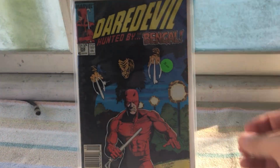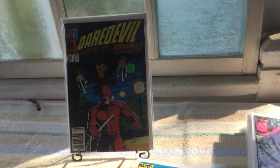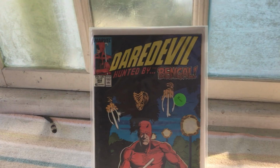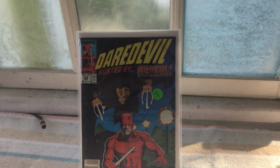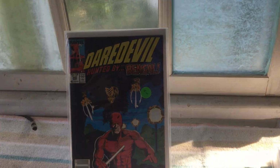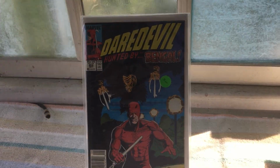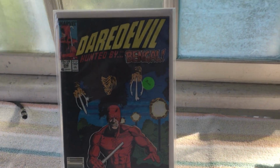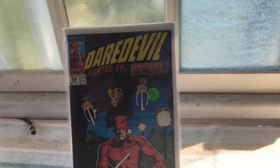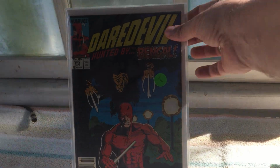Then, staying with Daredevil, we've got 258. I believe this is the first issue of Bengal, if memory serves me right. Similar to a lot of people, I like to collect full runs. I do like key issues and stuff like that. You never know what happens with them, and also it's cool to have and notate in your collection, stuff like that.